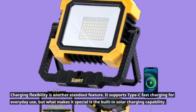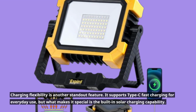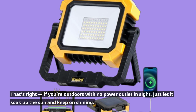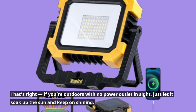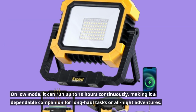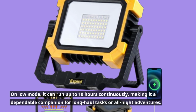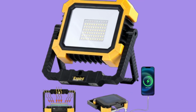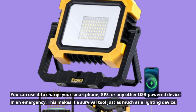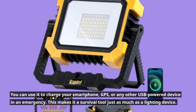Charging flexibility is another standout feature. It supports Type-C fast charging for everyday use, but what makes it special is the built-in solar charging capability. That's right, if you're outdoors with no power outlet in sight, just let it soak up the sun and keep on shining. On low mode, it can run up to 10 hours continuously, making it a dependable companion for long-haul tasks or all-night adventures. You can use it to charge your smartphone, GPS, or any other USB-powered device in an emergency. This makes it a survival tool just as much as a lighting device.